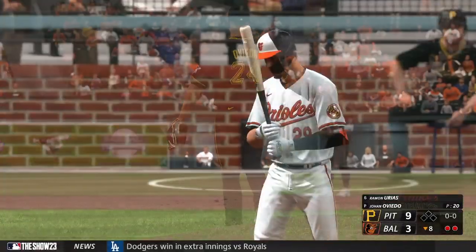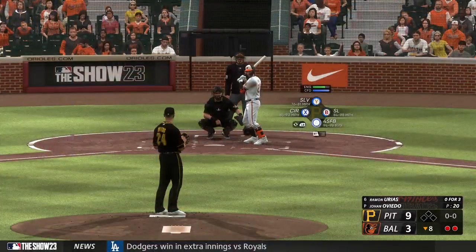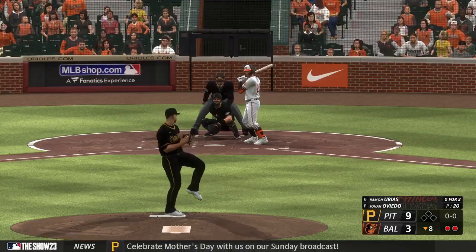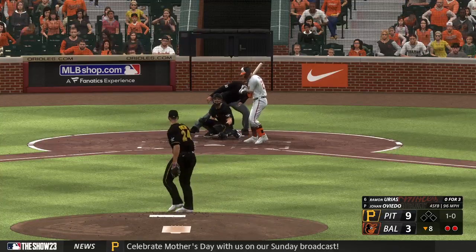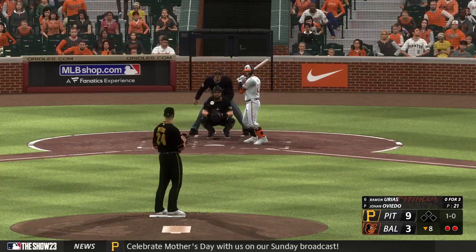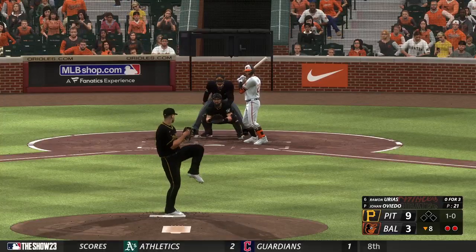Oh, tough night at the dish. Punching out for the third time right there. He just hasn't looked very comfortable at the plate. A little unsure of his timing right now. Not picking up the spin and location of these pitches. He'll have some adjustments to make. The wind of the pitch.